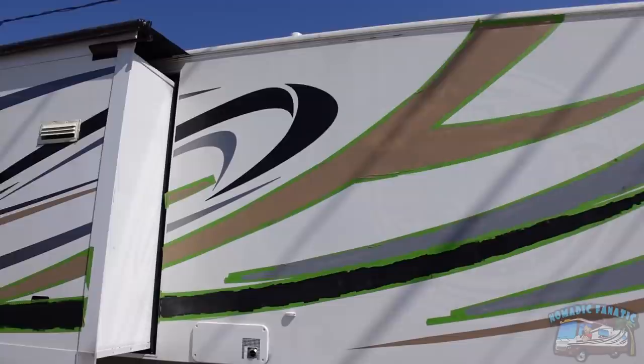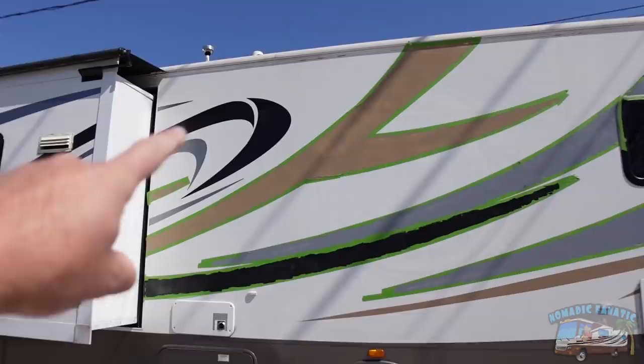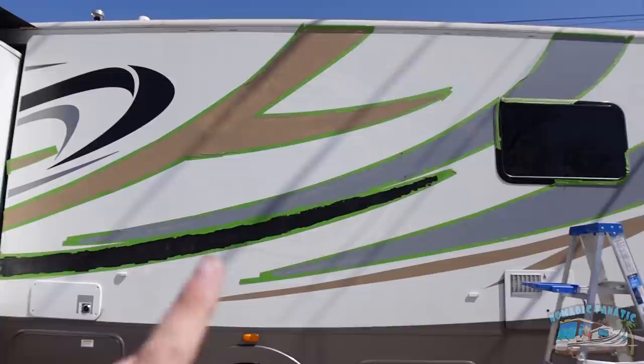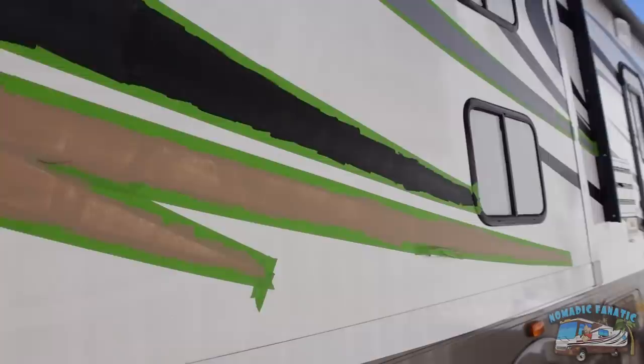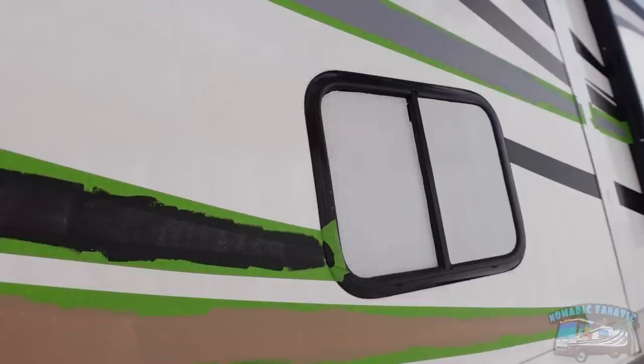Right now it looks weird because you got the crisp edges of the old decals and you're looking at the green tape and it just doesn't look good, but the most satisfying thing is gonna be later on pulling off all this tape and getting those crisp lines. Passenger side, same thing. You can see through the brown in a few places, but we've got some really crisp lines in here when I pull this tape off and it's gonna look amazing.